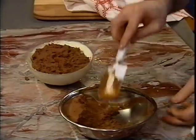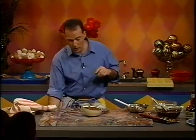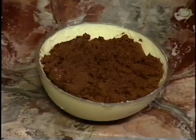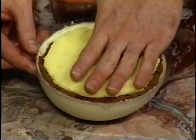Like that. And now I'm going to take a little piece of sponge and I'm going to close that. You don't have to put sponge, but when I eat a cake, I like to have some sponge on the bottom of the cake. You can use what we call genoise. Otherwise, if you have some pound cake, you cut it pretty thin, you put a little bit of alcohol on it, and you can close the cake with it.